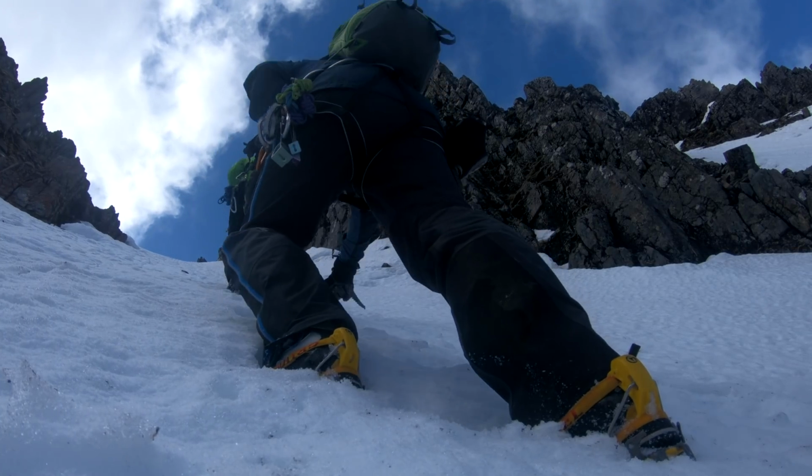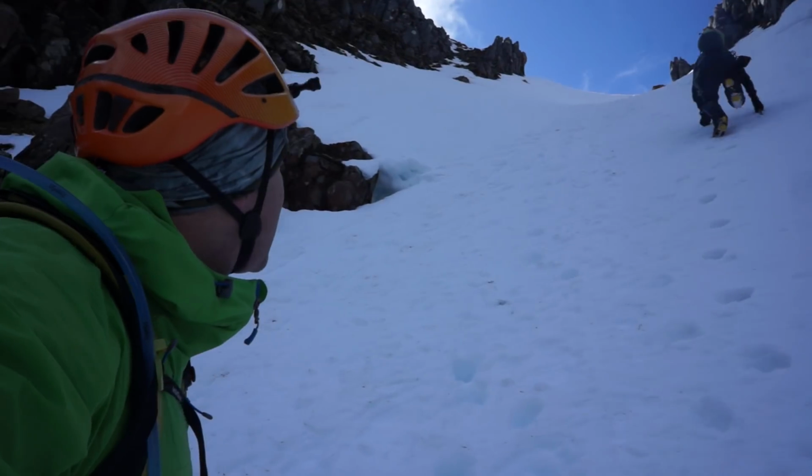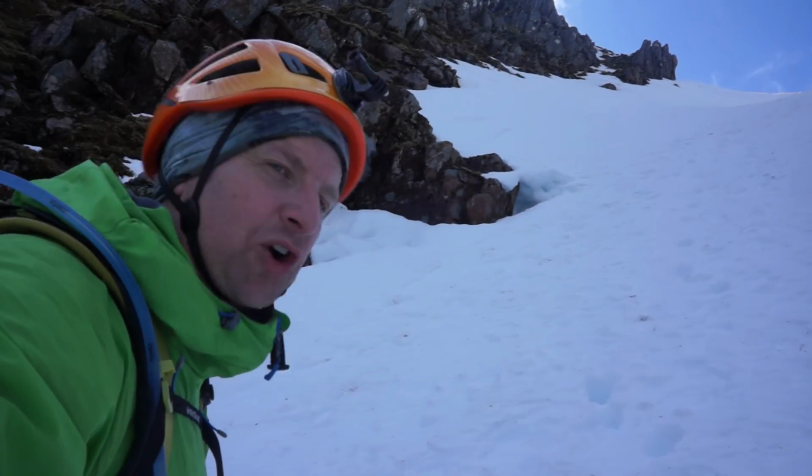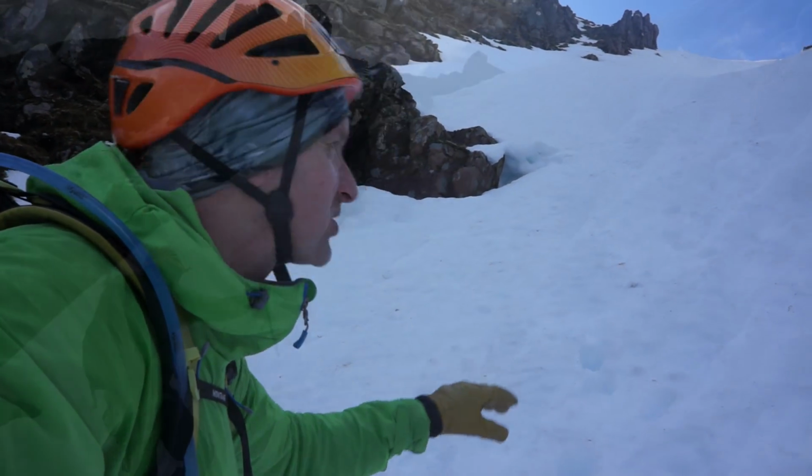Well, we're nearing the top of Broad Gully. Look at that, and there's Jerry and that blue sky behind him. That's just what we're after. And when you top out here, the views are spectacular.